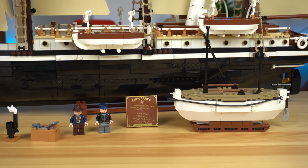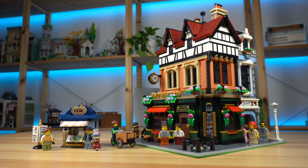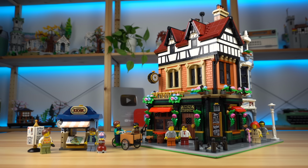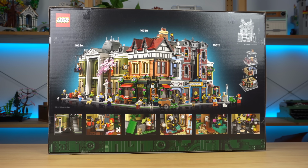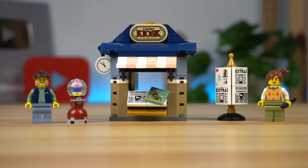Unlike Shackleton's gift with purchase set that to me felt like it had a tremendous value when paired with the main purchase, this Corner Kiosk, while cool looking, isn't that indispensable to the point of justifying staying up late to purchase it online January 1st, or queuing early morning by a LEGO store to get it. Nice bonus for sure if you do any of those things to get to their corner, but not something I'd actively go out of my way to try and get.